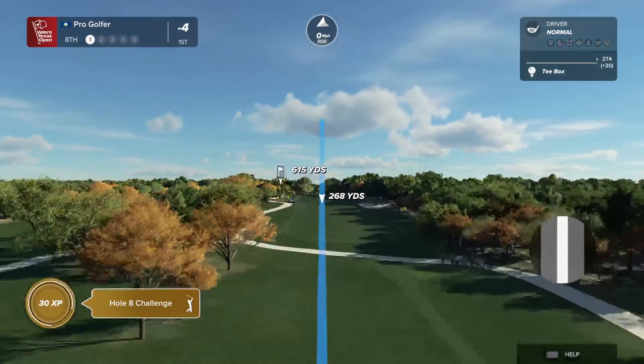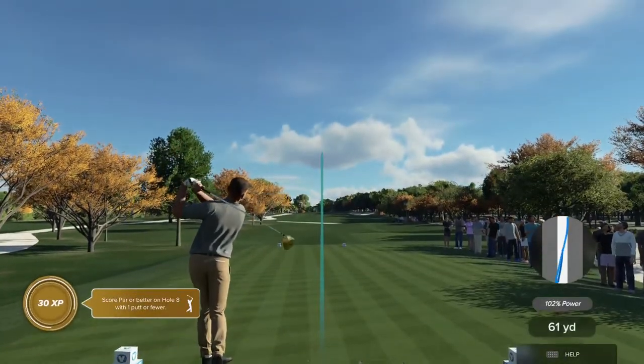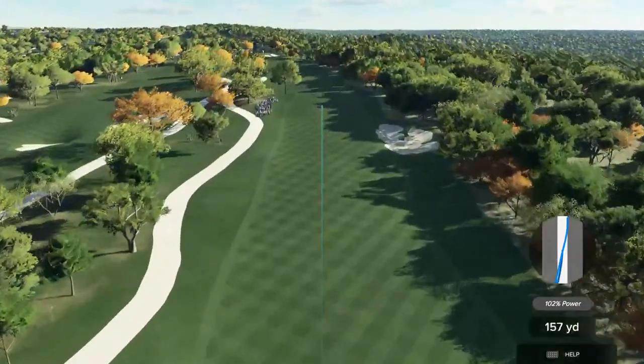Aggressive play here, going with driver off the tee. It looked like it came out of a cannon.